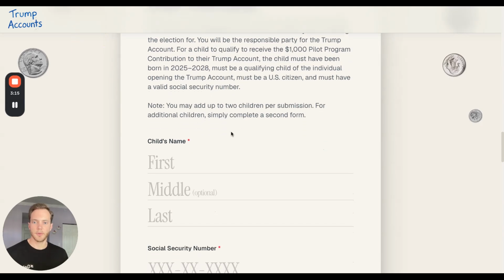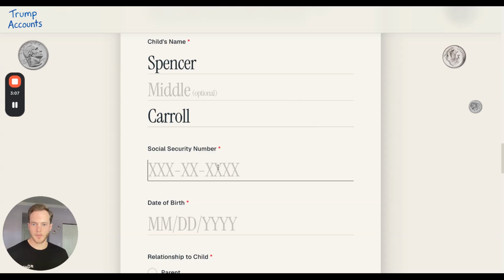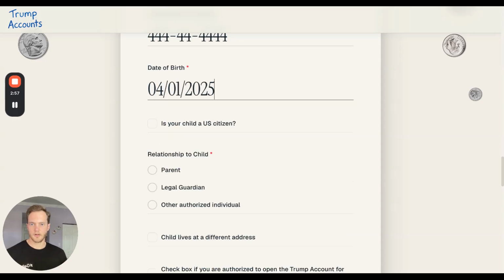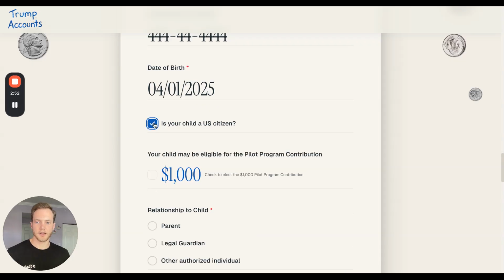So after it has your information, it wants to know about your child. So I'm going to say we named him or her Spencer Jr. I'm going to also give a fake social security number for the internet, and then I'm going to enter a fake date of birth for my child, and it wants to know if he or she is a U.S. citizen. I'm going to click yes, and it knows based on the date of birth and the fact that it's a U.S. citizen with a social security number that my child is in fact eligible for the $1,000 pilot program contribution. So that's free money.